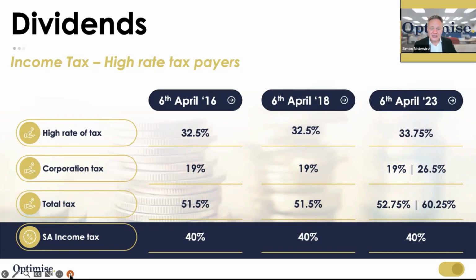Now, corporation tax, as we mentioned, is going up to 26.5% of the effective tax rate. That means that totaling those up is 60.25%, which is 20.25% more than you would pay on your self-assessment tax return, which is crazy.